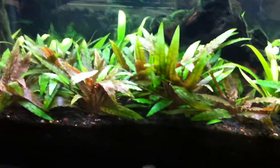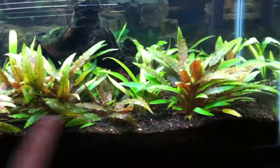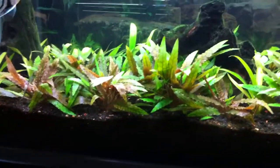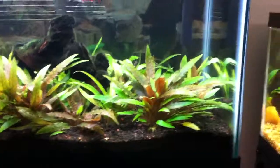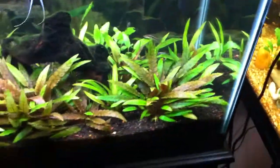When I got them, they were so small, I planted just bunches all over the front, thinking they would spread out. But because they're so big, they've dominated the tank now. I mean, they just have exploded. This plant is just monstrous. You can see, here's my hand. It's basically the size of my palm.